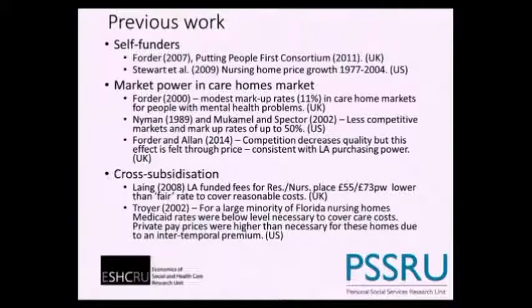In the UK as well, there is some work on the extent and total value, so the number and the total value of self-funders in the care homes market. In terms of market power, there's analysis at the UK level and in particular again for the US showing that care homes do have market power, and the extent to which they do.